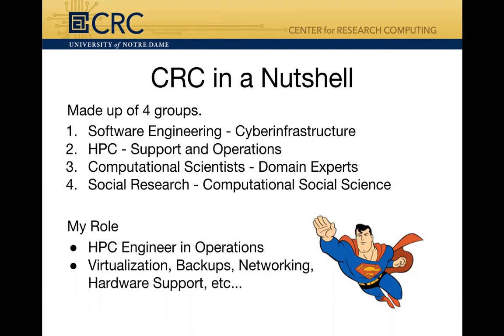We have our computational scientists. They're just that, computational scientists. They get grants, and have domains of expertise that they help other faculty members in. And then what's kind of new to us is the social research, the computational social sciences, which was another center on its own, but kind of merged with us.